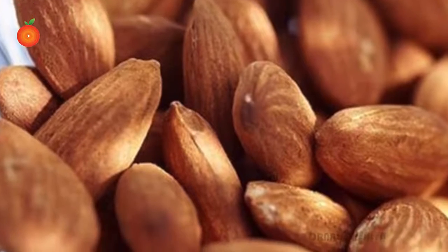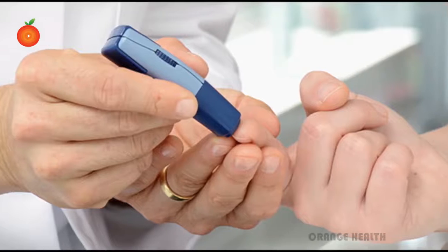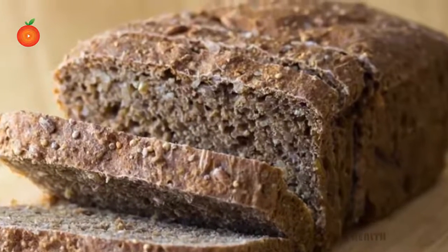We will help to prepare a diet chart for sugar control. It is considered that consuming a non-vegetarian diet for diabetes is harmful, but if you take it moderately, it won't cause any damage to your health.